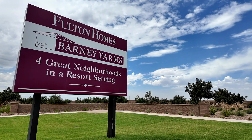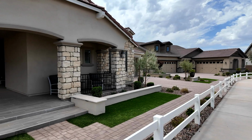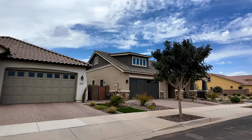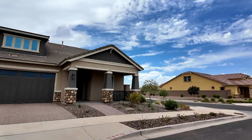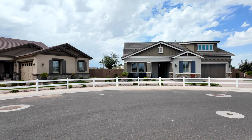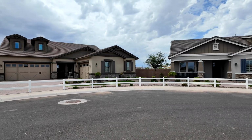When it comes to the actual homes, talk a little bit about some of the different floor plans that you can offer here. Sure. Fulton Homes has 4 different communities in this one neighborhood, and they start in the high 4s and then go up to $1 million. But you can find a little bit of everything for everyone in this neighborhood. It's a single-story neighborhood, basically, all single stories with loft options.